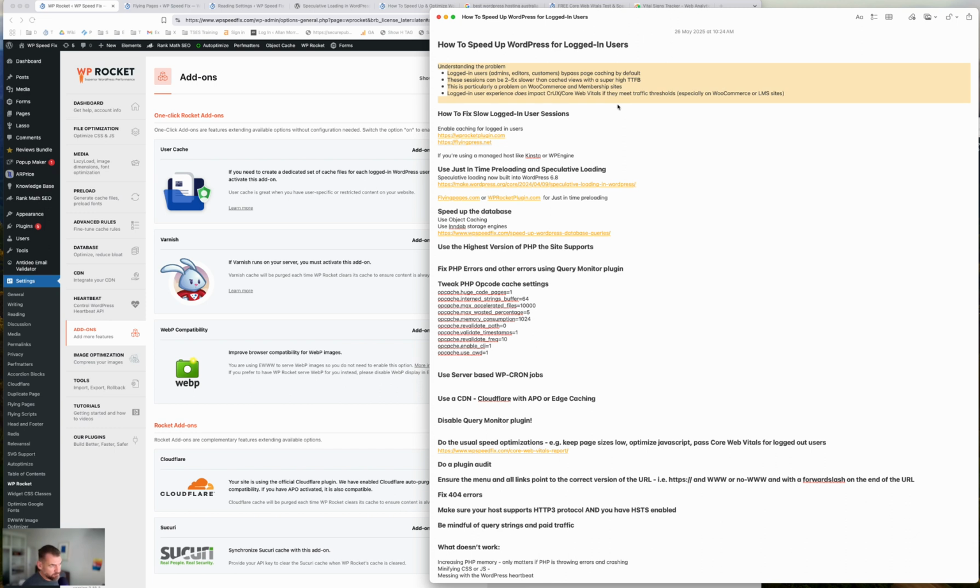By default, logged in users in WordPress bypass all the page caching. So their sessions are not cached, which means that they are typically 2 to 5 times slower than regular cached sessions for logged out users. Generally the problem is the time to first byte is super high for logged in users. Every page has to be built from scratch.